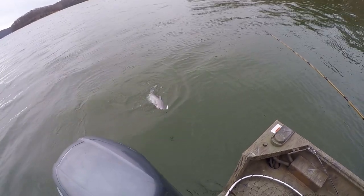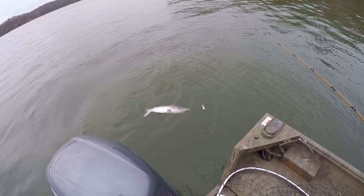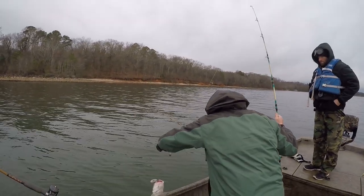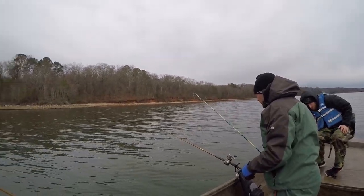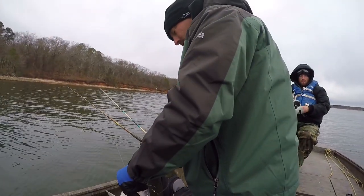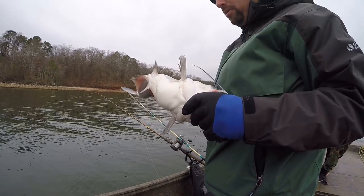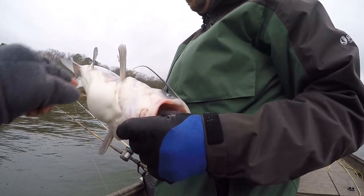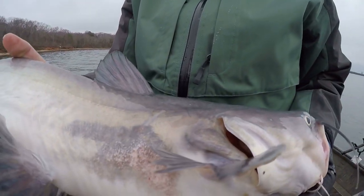Right on cut bluegill. Got a funny mark on his side. Bring him in, actually. There you go. Oh, wow. Look at this monster. Hey, it's action, though. It's been bit up. What is that from? Teeth marks from something. Put down the camera real quick. Look at that mark right there, guys.